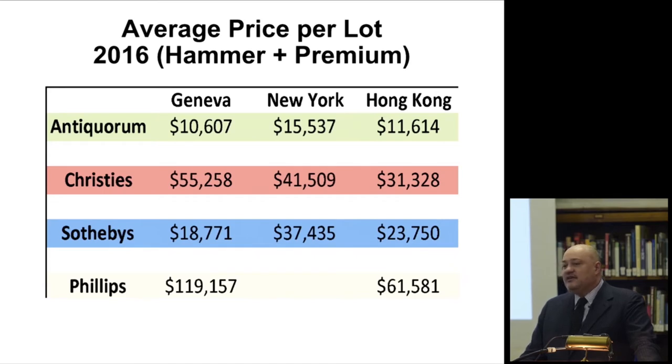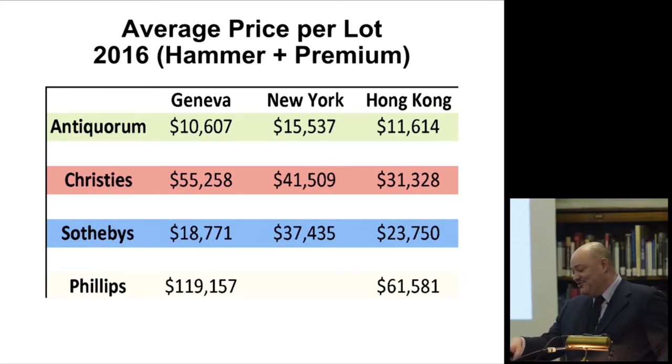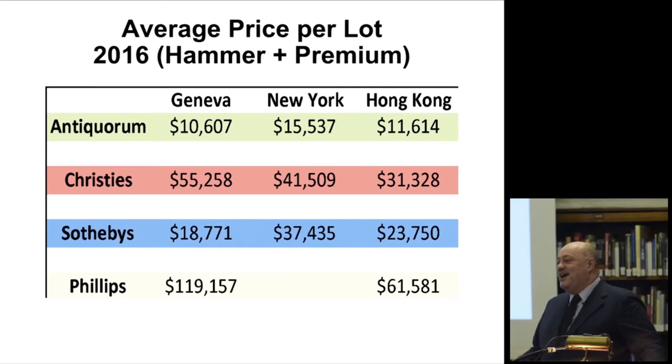If you don't have a $120,000 watch at Philips and you wanna put it in Geneva, well, guys, I'm sorry, but this is not gonna go far. And this is a huge number. When I put the Philips number, I thought I had, in my spreadsheet, I had totaled the Geneva, Christie's, and Sotheby's together. It's absolutely outstanding how big Philips is here. Even in Hong Kong, they're huge. They're twice as big as Christie's, who is the biggest business in Hong Kong.